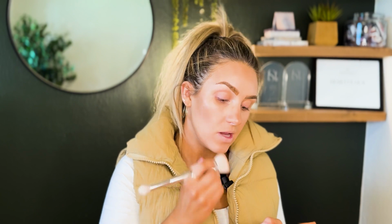Another place you can put contour is also on your jawline. So I put that right on that jawbone. This is really going to help define my face and define my features so that I don't feel so flat and one-dimensional. Our faces are not one-dimensional, so our makeup shouldn't be either. So don't be afraid to contour. Contour is actually a necessity when it comes to aging skin because you want to bring lift back to your face. And one way to do that is through contour. All right, that looks about good for blending.